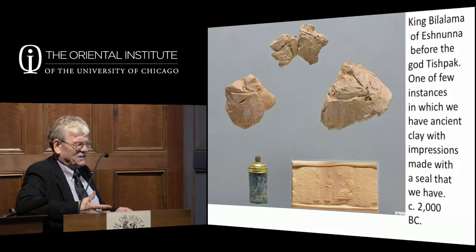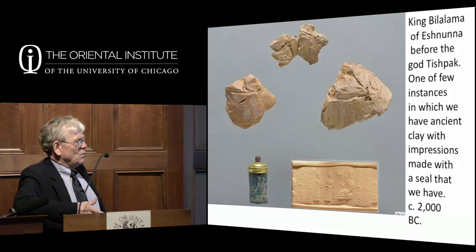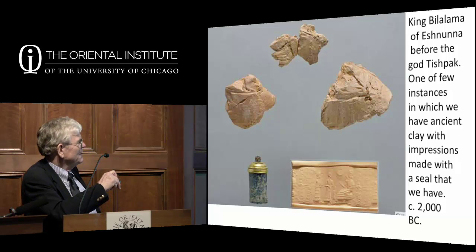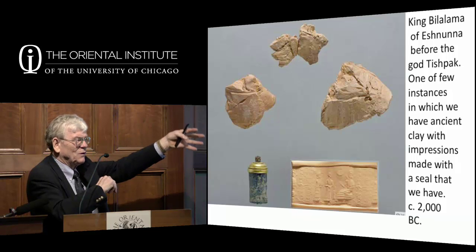And we have hundreds of seals in these places. The site at which this was found, ancient Eshnuna, modern Tel Asmar, there were something like 500 seals found at that site. And with those 500 seals, only this one also had clay impressions that went with it. We have also hundreds of clay impressions from that site, but they don't match with the seals themselves. In some cases, because things are being sealed and sent away someplace. That's part of what's happening.